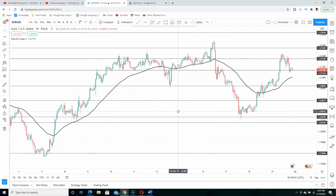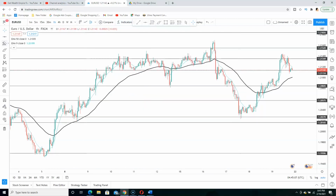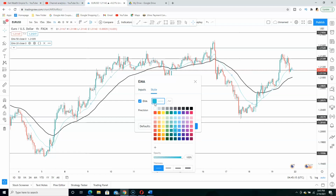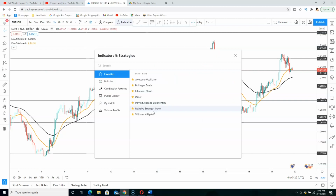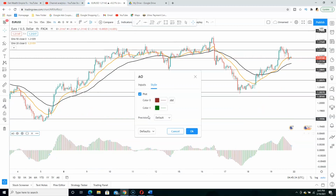Now we add one more indicator right here before we add the last one. We add another EMA. This time around, we're going to change it to 20. And for the style, choose whatever color you want. Just going to change thickness, and I'll use this color. And you click on OK. Now we add one more, and this is going to be the final indicator. We're going to add the awesome oscillator, and for that I'm just going to change the thickness. You don't have to do anything else, and then you click on OK.